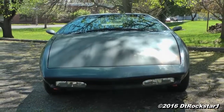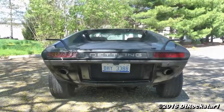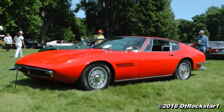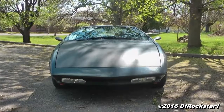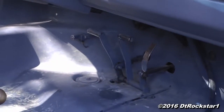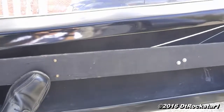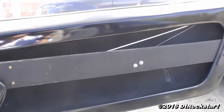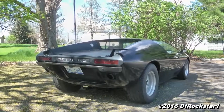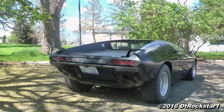The idea of this car first started in 1968, and it was inspired by the Maserati Ghibli of the time. The body panels are huge, consisting of only about 7 moldings, where other cars would have dozens. The DETTLING did not use the chassis from another car. Nope. The creator designed the chassis specifically for this car as a multi-tube space frame.